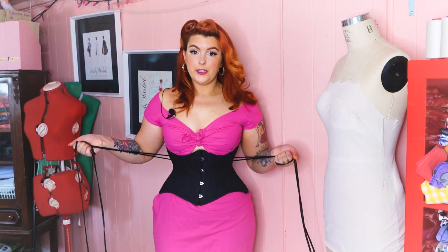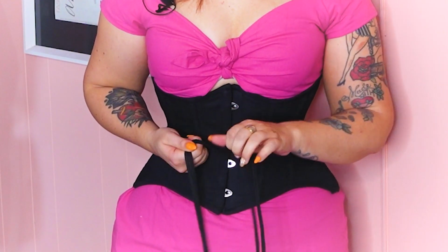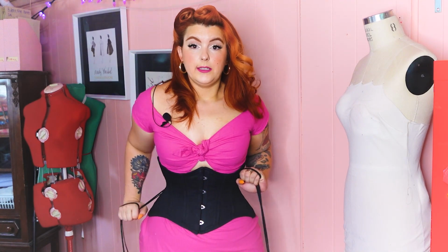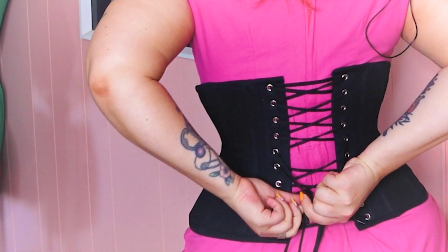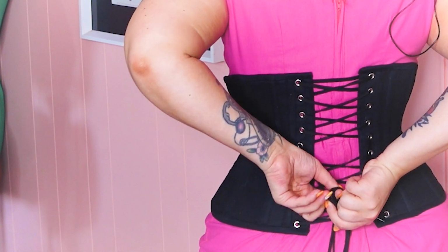Now the tricky part, it's time to tie it. I don't recommend just wrapping it around your waist and tying it because you can damage the steel bone of your corset. I'm going to show you a technique I saw in our waist training Facebook group, and I thought that it was the most practical. So you go at the back and you just do a simple loop.